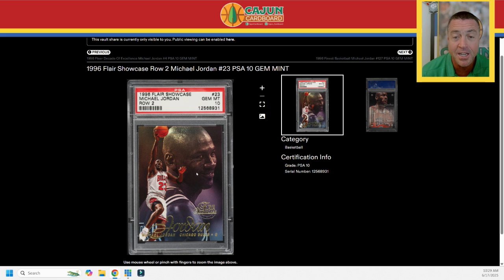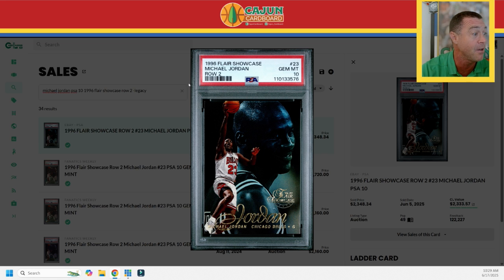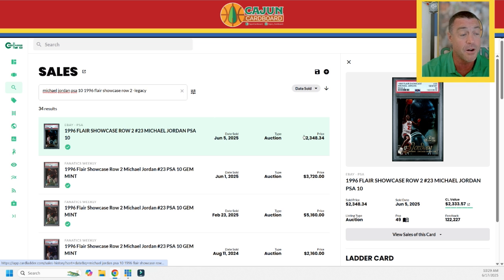And here's a card I'm actually going to end up getting a little bit burned on, because when we valued the collection at the time, I'm going to show you. This is the 96 Flair Showcase Row 2 PSA 10. Big card, huge base card, thousands of dollars. We're about to look at it. Look, check it out. There it is right there. Last sold $2,348.